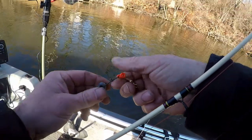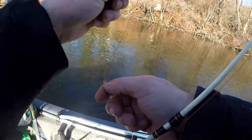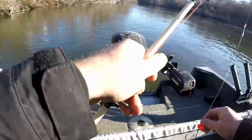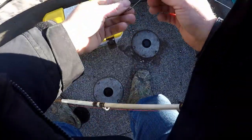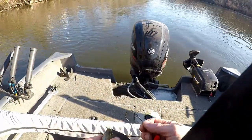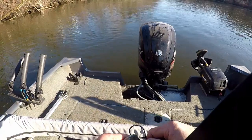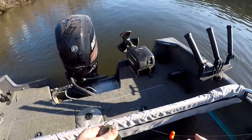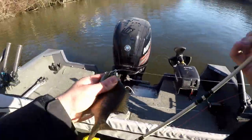All right, so we got a slide swivel. And that's it, pretty simple setup. Let's see if this Versa rattle works. Got this from my boy Spencer from River Certified. Let's get our little weaker one here. And we're not going after little fish, so we're gonna go big head chunks.